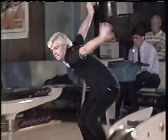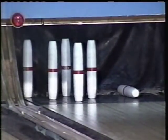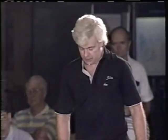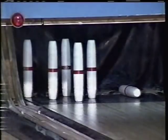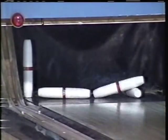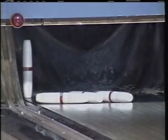Well, that spare will put Steve back out in front again. We have a back-and-forth match going here. Steve came back after having 3 marks in a row. He came back with 3 10 boxes and lost his lead, down by 2 after 7. But the spare with a fill will give him the lead again. By itself, he's down by 1.